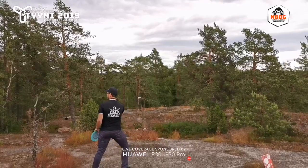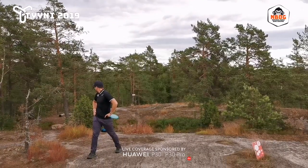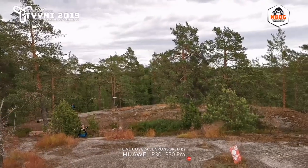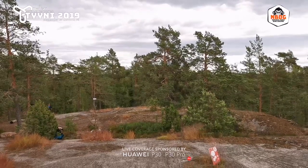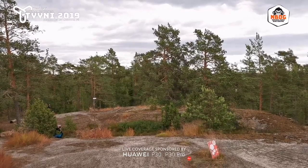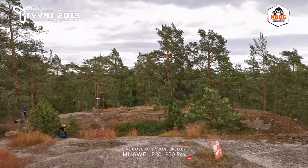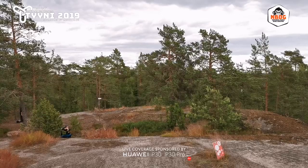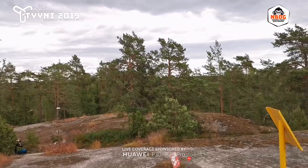This is the hole where Seppo Paju had a little difficulty last year. So it's a fairly straightforward hole, but there's danger on the green because the risk of rollaway is very real on that one. Eagle is up on the box, lining up a sidearm shot.